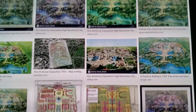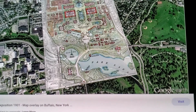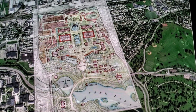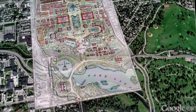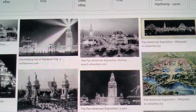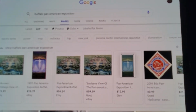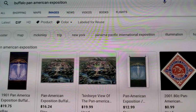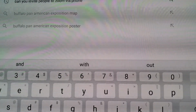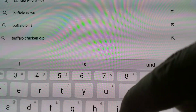Just out of sight. That's cool, the layout. How it would look over Buffalo right now. That's very cool. I've never seen that. I can actually use that. Okay, so what we're going to do right now is look up... I'm so sorry about the crude nature of this.